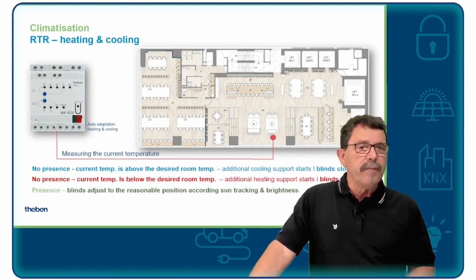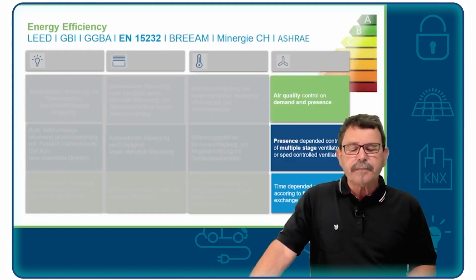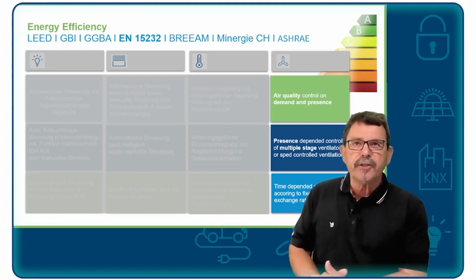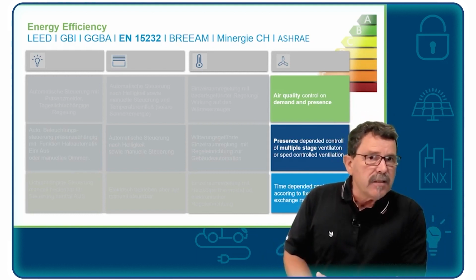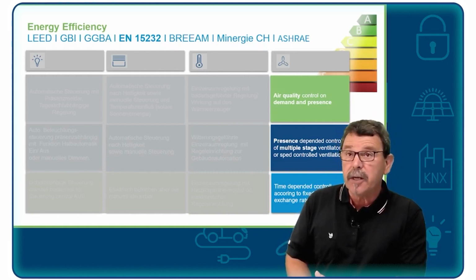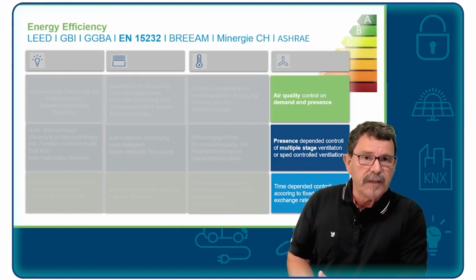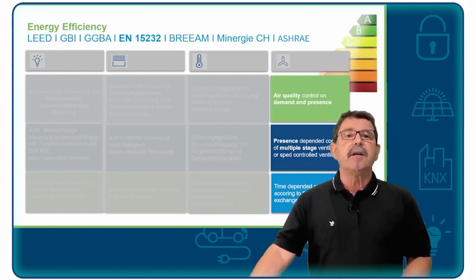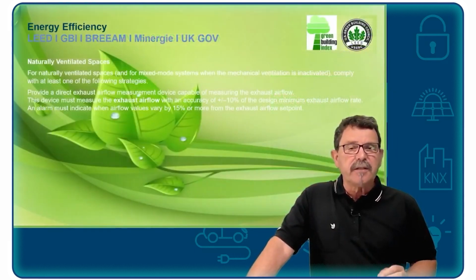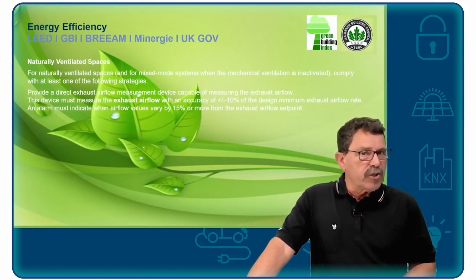This automatism sounds complicated, but is rather simple. And I will share in a few minutes with you the group addresses, so that you see how to arrange it. As well, not the shading, but the ventilation is highlighted in these energy labels, telling you finally that the well-being of the people, a good air quality in the room, has to be achieved.